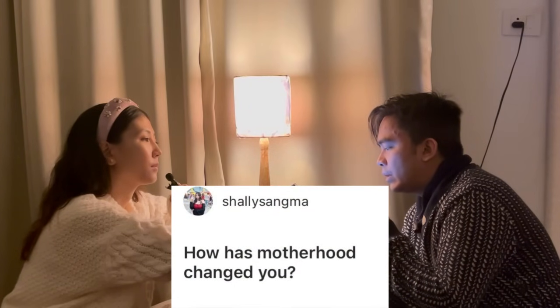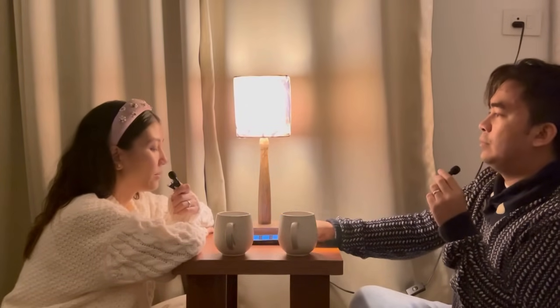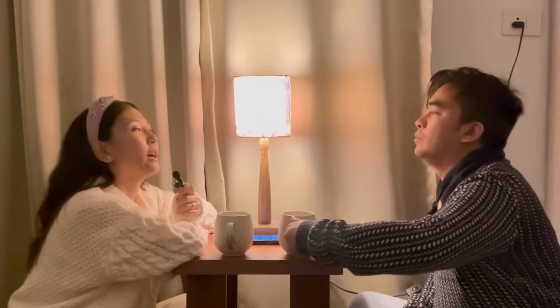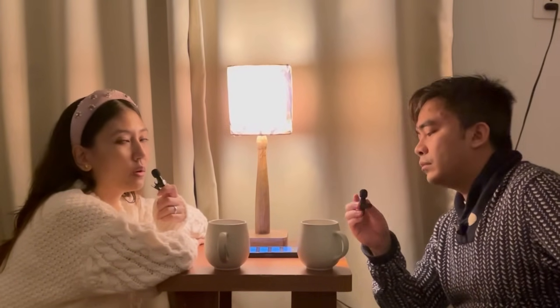She has asked, how has motherhood changed you? How has motherhood changed me? Motherhood is very tiring, but it's very rewarding as well. At the end of the day, you're tired, you're frustrated, you're angry all the time because it's very frustrating. That's the truth. But when I look at my daughters, I feel rewarded for all the hard work. All the anger, all the tiredness goes away when you look at your kids.